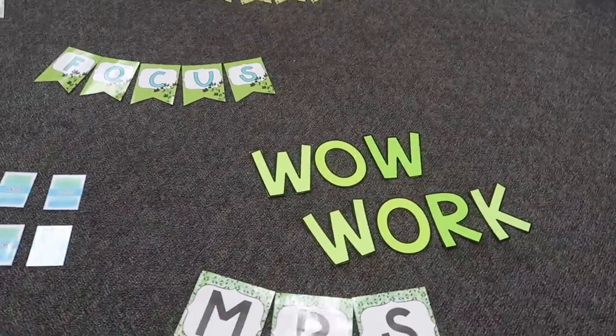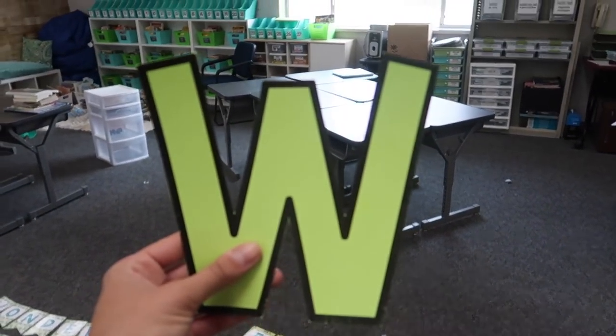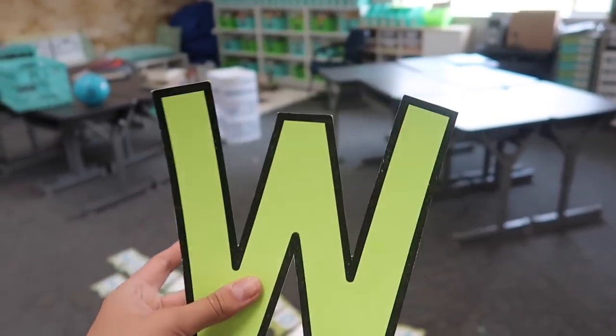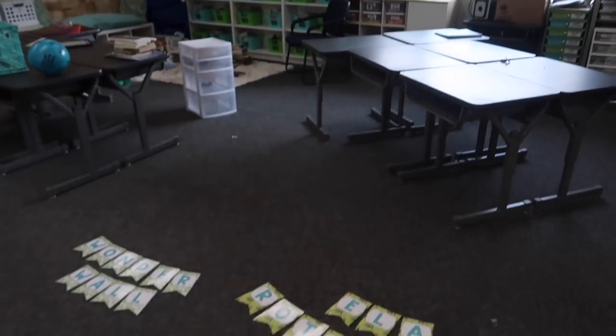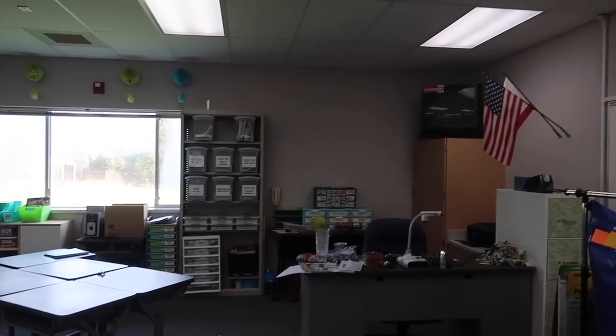So my WowWork sign, I did different shades of green. And for this one, let me hold it up off the carpet, there is a black border. I just printed these on this color cardstock and cut them because I can't figure out how to do the offset cutting with my Cricut, so whatever. So those are gonna go up here. This Mrs. Coates sign, I am going to hang right here, and then my classroom job board's gonna be back there. I'm gonna put my classroom jobs behind my desk because I felt like last year it was so far away from me, and I'd always be like, wait, who's my door person? So hopefully having it behind my desk will eliminate that.